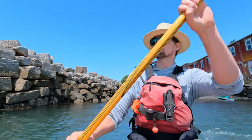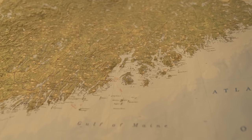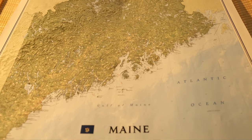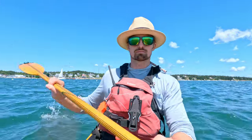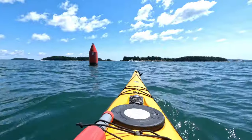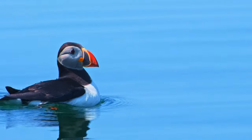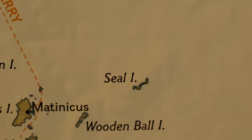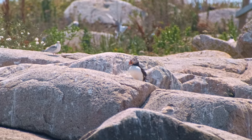And we have a very special goal with this expedition. Out past this archipelago, there's a specific island way out in the open Atlantic where one of my bucket list animals roost for a few months throughout the year. I think of them as half duck, half penguin, and 100% adorable. The Atlantic Puffin makes an annual migration to Seal Island, which is about 9 miles out past the last major landmass, which makes for a challenging adventure for a solo paddler like me.